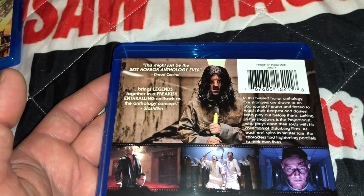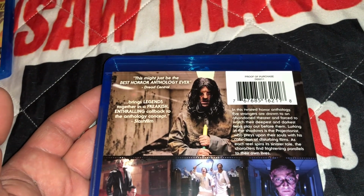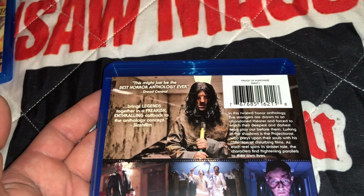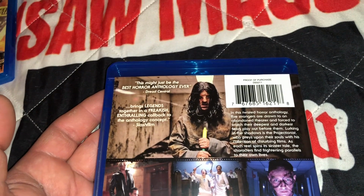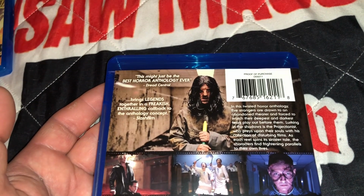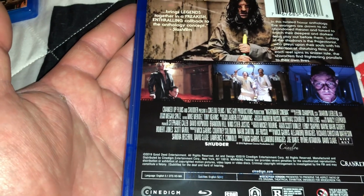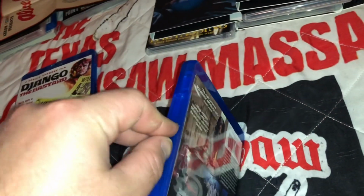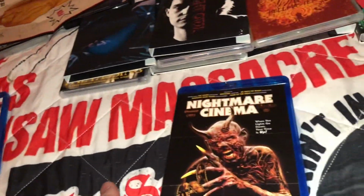And just to kind of read a little bit about the synopsis of the film, it says, in this twisted horror anthology, 5 strangers are drawn to an abandoned theater and forced to watch their deepest and darkest fears play out before them. Lurking in the shadows is the projectionist who preys upon their souls with his collection of disturbing films. As each reel spins its sinister tale, the characters find frightening parallels to their own lives. And that sounded really cool to me, so I thought I would pick this up and give it a shot. This is a new release from 2019, so it's probably been talked about on channels before. But that's one that I picked up from Amazon.